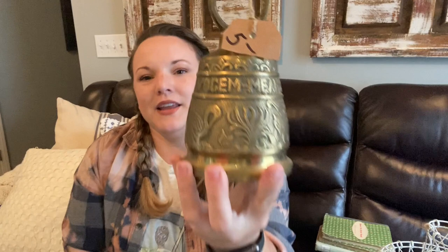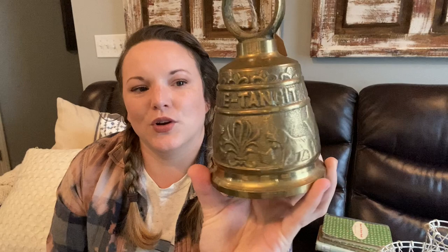Okay, so the next thing I purchased is this beautiful brass bell. I thought it was just adorable. I don't have anything like this, and I thought it would be so cute displayed just somewhere in our home. It might be really cute up on the mantle, or my husband can use it to summon me if he needs me for anything. I'm just teasing.